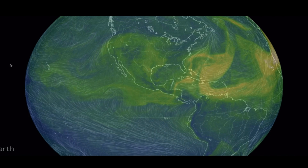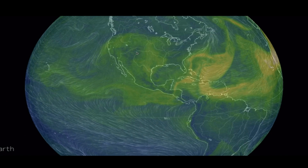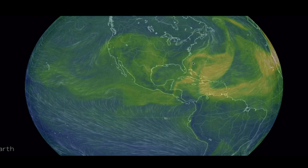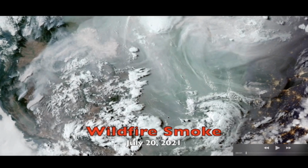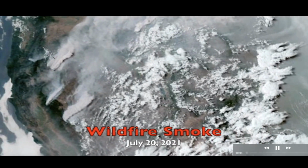And you can see it's not only out east, but the green is sand. That's not supposed to be there. It's supposed to be blue like you see down here. All of this green and tan is some degree of sand that's traveled over from Africa. Again, combined in with the wildfire smoke has created some pretty dramatic sunrises and sunsets.